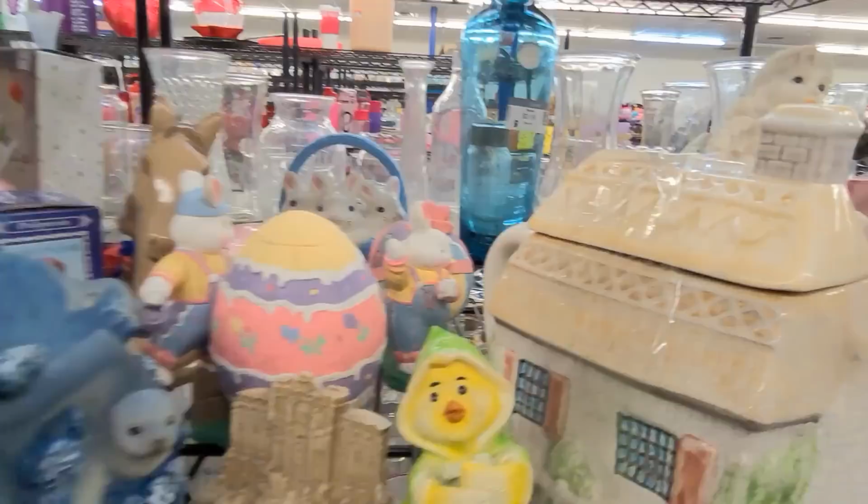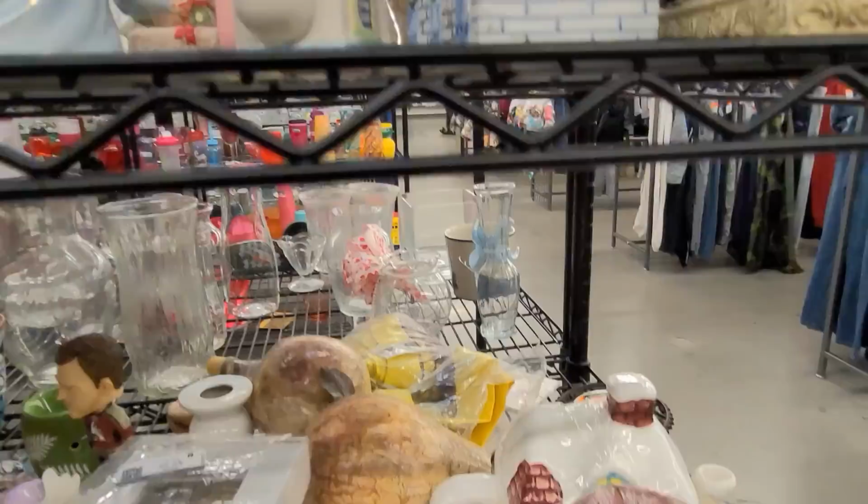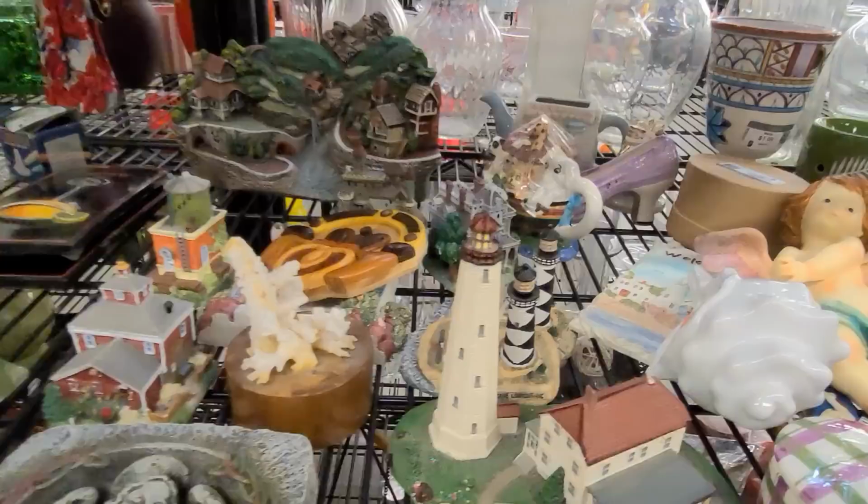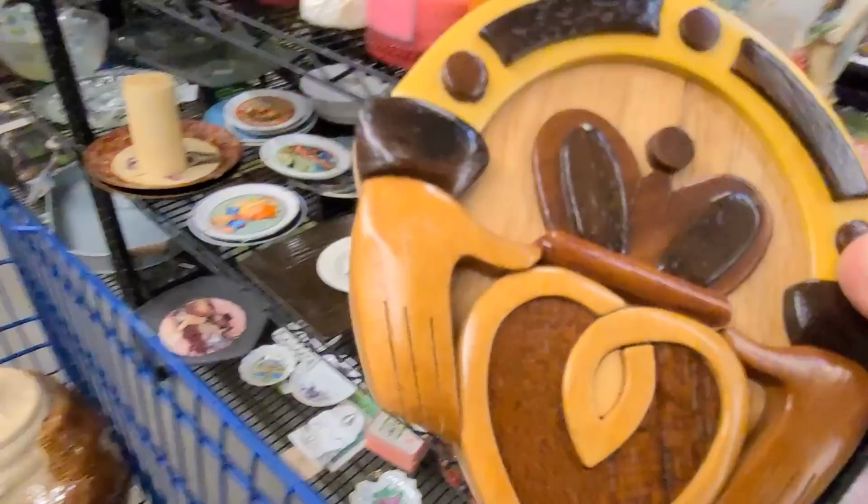Lots of little house teapots. Some cherubs. This is another Palermo piece. Oh, look at this. This is made of wood. It looks Celtic. We'll definitely pop that in the cart.